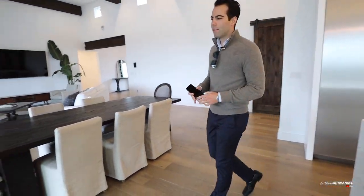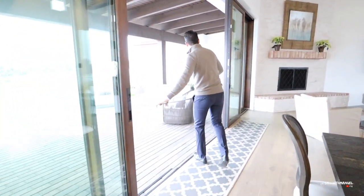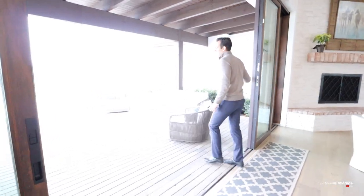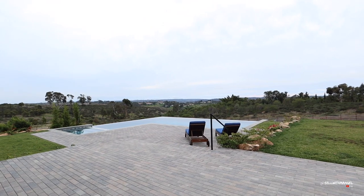But I think one of the highlights of this house is coming in. You have these doors that open all the way out. Beautiful view of Rancho Santa Fe. You have an infinity pool, which I think is really nice as well.